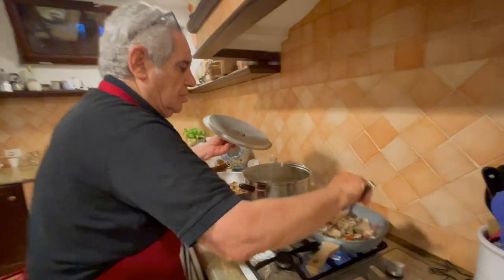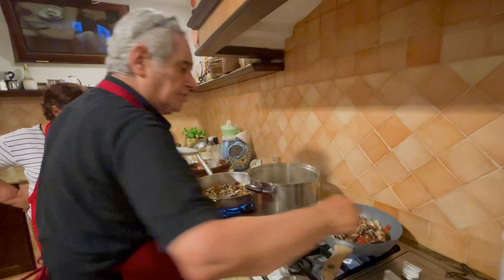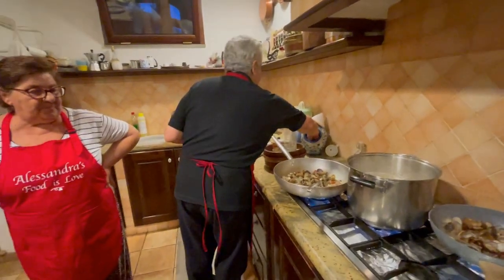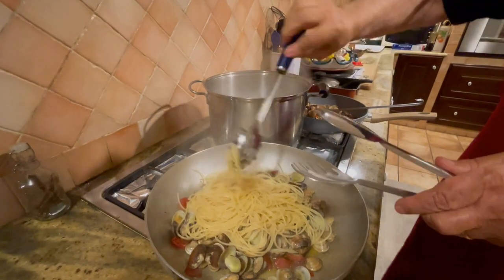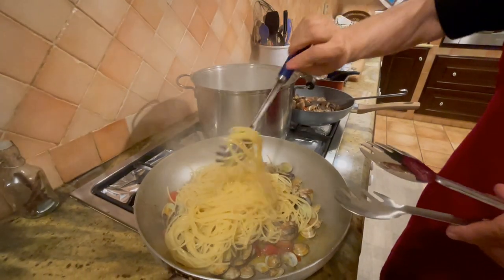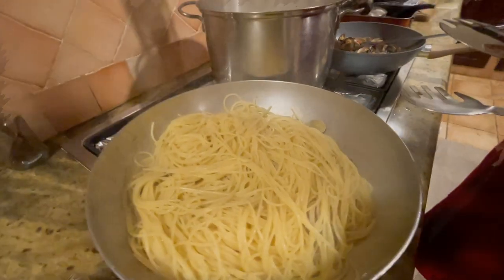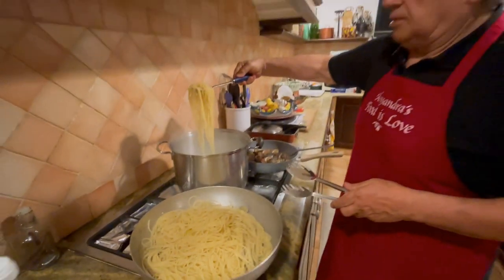Okay, this is the busy moment, you don't want to overcook the spaghetti, because that's when the arguments start in the kitchen. Delicious, Zio Enzo? I think so. Yes. Perfect. There it goes. See, the spaghetti's still al dente. And for the last minute, he's going to finish cooking it in the vongole with a little bit of the starchy water from the spaghetti, and that gives it total creaminess.